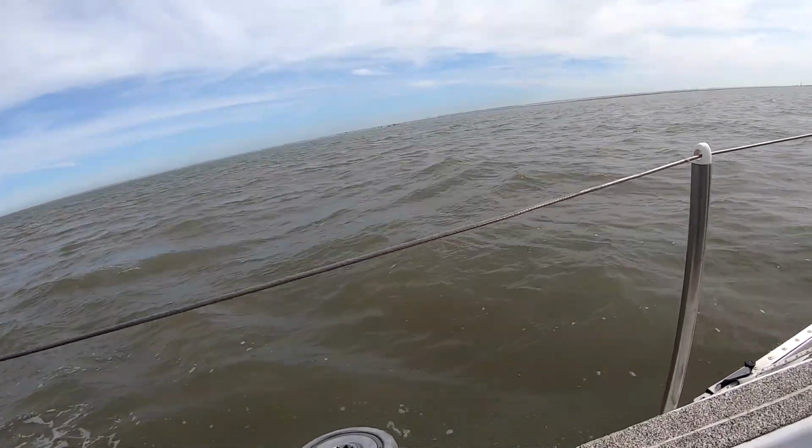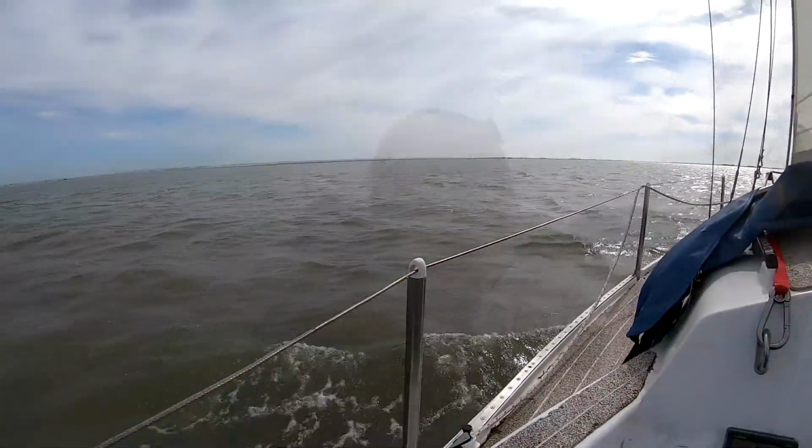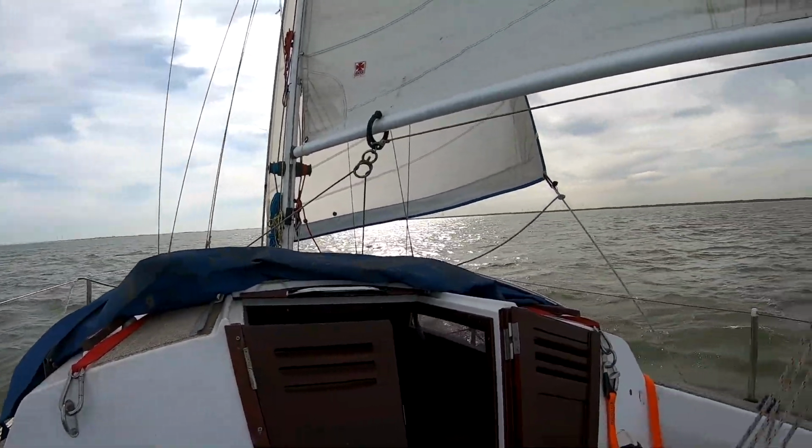Population of grey seals by the looks of it. That's dried out all the way to land. I don't know if you can see it on the camera, but we're really close to the mouth of the Crouch now. The beach is very visible. Coming into the final set of buoys.